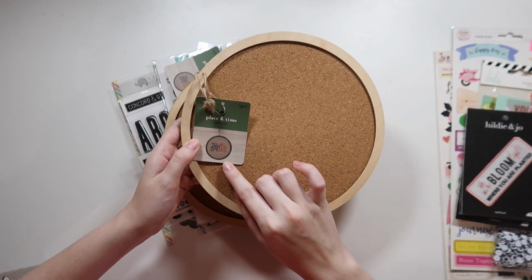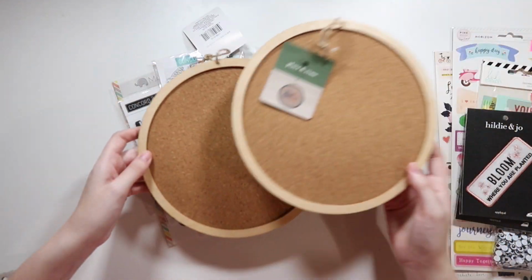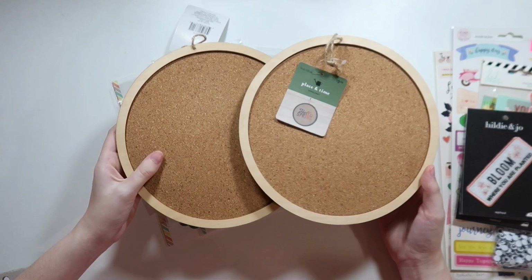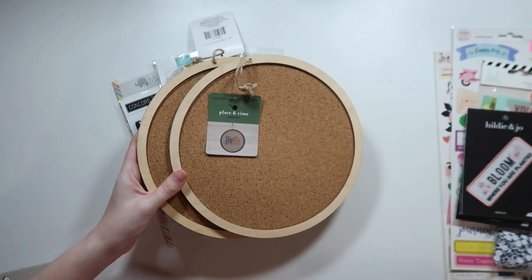I think they want you to paint it. I think that's the original cost for these, but I bought both of the round ones so I can send them to him so he can have two places to put them. But again, I thought these would be great for pin storage. They also had a beehive shape, which I thought was interesting.